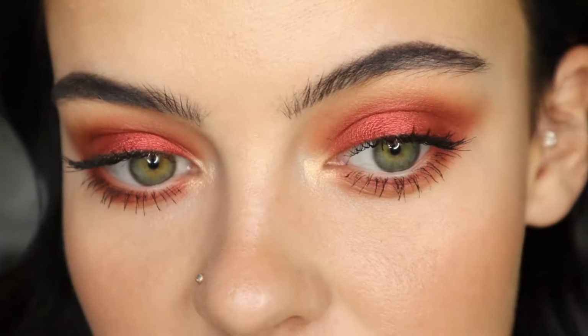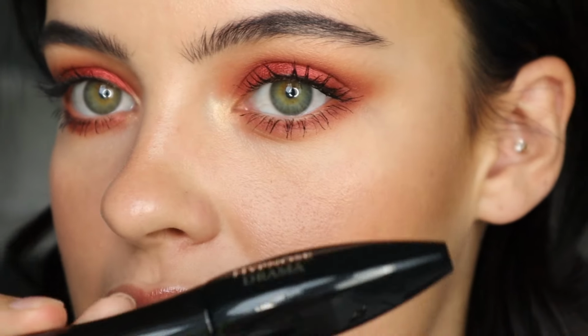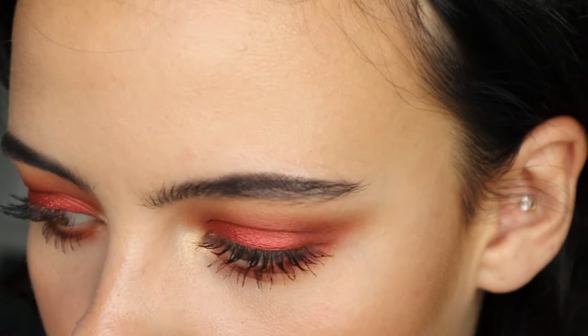And here is the finished second look. I decided to skip on lashes because I thought this looked great with just my mascaraed lashes. Again, the mascara I used was the Hypnose Drama from Lancome.